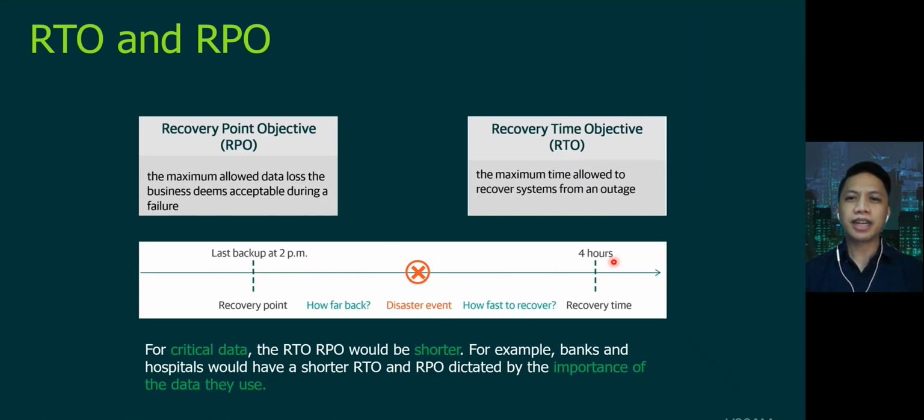So, ngayon, dumating na yung 4 hours. Pero when you check your account, yung nakita mo lang na pinadala sa'yo is yung allowance. Wala yung pinadalang pang tuition fee mo. So ngayon, ang ibig sabihin, ang RPO ay yung up to the point na pinadala lang ng parents mo, yung allowance. So paano yung gagawin ng bank kapag hindi nila na-recover yung pinadala ng parents mo for your tuition fee? Yun ang importance ng meron kang recovery plan for RTO and RPO.